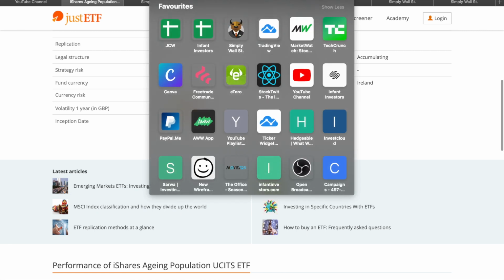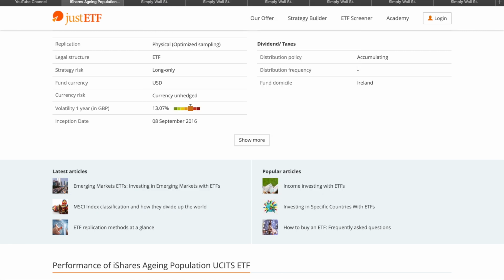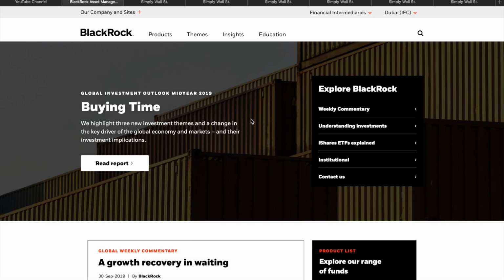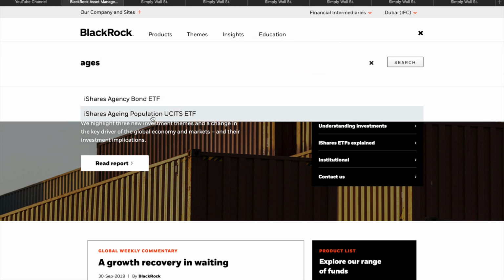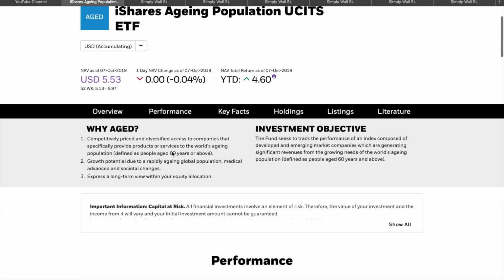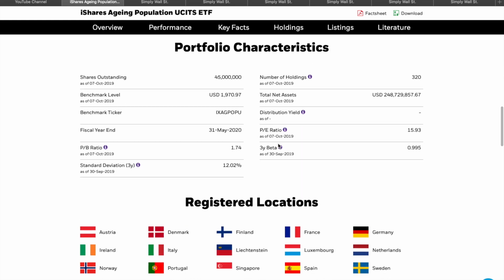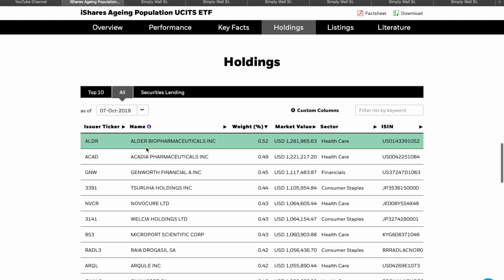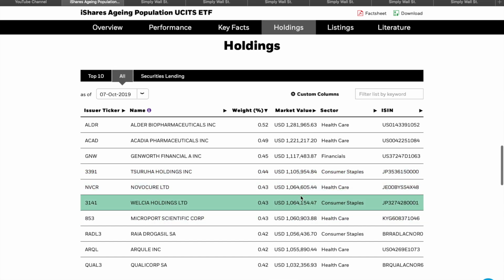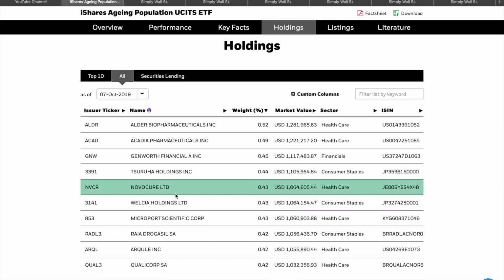I would start there, and then I would potentially go to the iShares website. And I think when you go to the iShares website, you will be able to just search AGES here. And when you search AGES, you've got the aging population right there. And that's a way to look a bit more, find out some of the holdings, etc. So if you want to see all of the holdings, it tells you it's got 0.52% in Alder Biopharmaceuticals, 0.43% in Novocure, etc. Probably going to have a lot of healthcare stuff actually, which makes sense if it's about aging population. So that's the type of thing I would start to look through when it's ETFs. I wouldn't really look into Simply Wall Street. So yeah, if you want to know that, that's what I potentially would do.